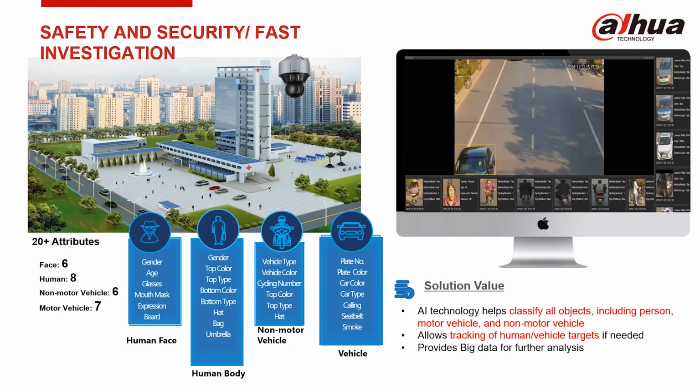So here we are capturing a lot of details. For a human, like the gender, top color, maybe face, whether you are male or female, if you have a hat and such. And for vehicles, we can capture their plate, their color. If they have any labeling, we capture all that. For this, we use AI, which helps us classify these objects and allows automatic tracking of the targets in the event you want to track. With this, we come up with a concept called big data, where we can do extra analytics because we keep getting details.